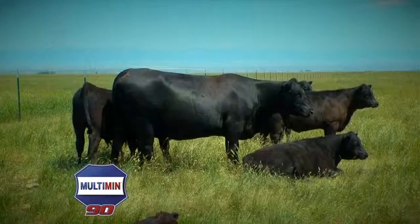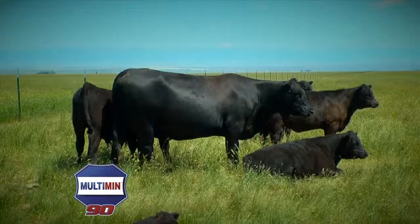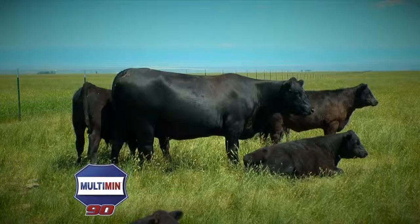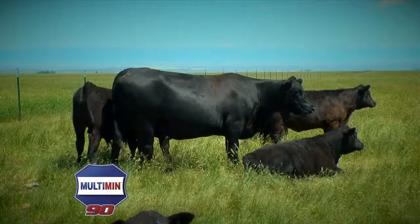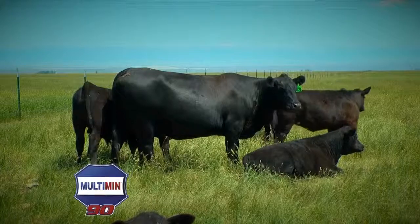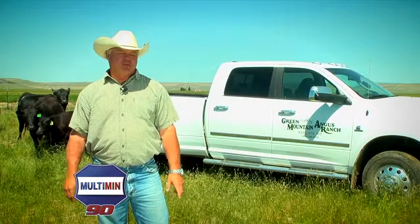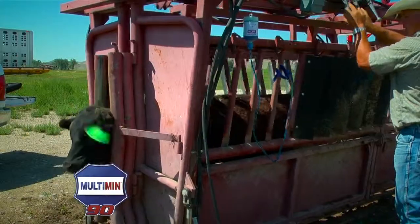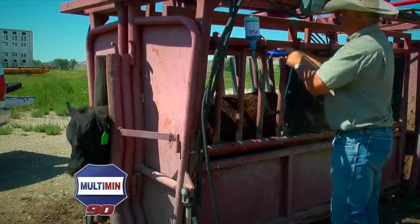We give our cows a shot of Multimin pre-calving for the immune system of the unborn calf. She will transfer the minerals into the unborn calf through the blood system. When the calf is born, he has a high level of mineral in his liver, which will help with his immune system. We give our calves a shot of Multimin at weaning.